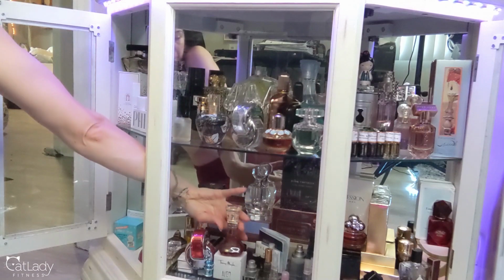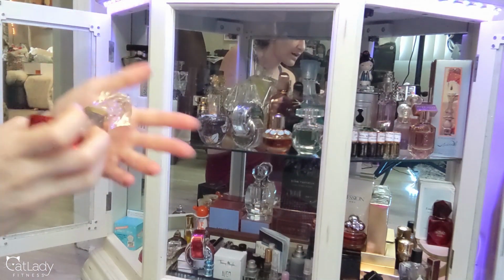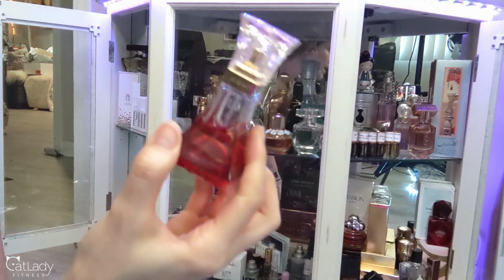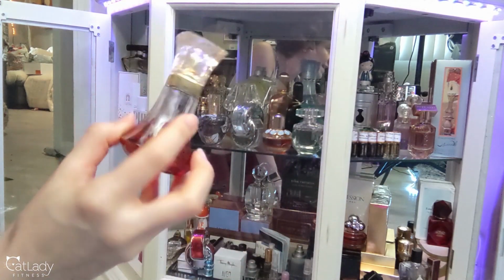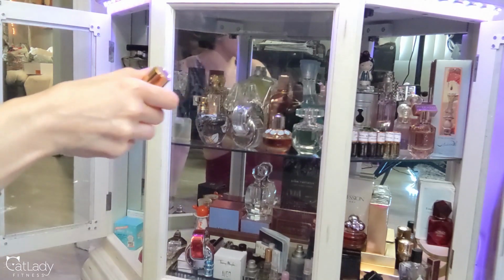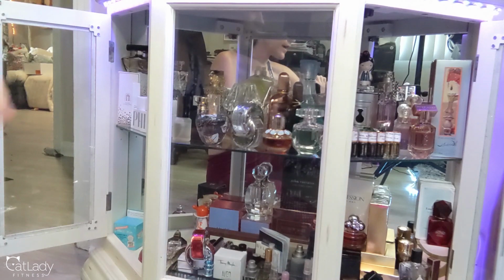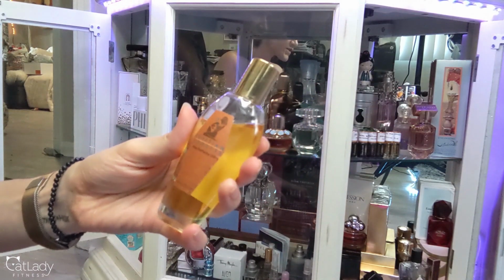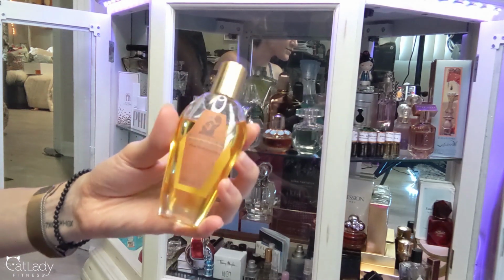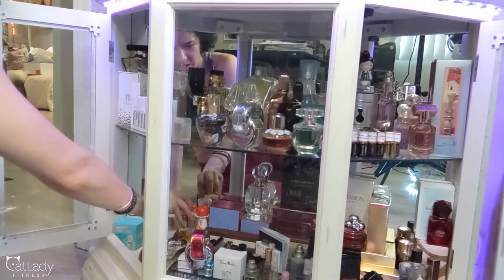A bunch more samples down here. We have Beyonce Heat, which I think I just am not a huge fan of berries, the berry kind of note in fragrances. I have this oil, Egyptian Goddess perfume oil, which I was obsessed with for a hot minute. But stuff like this would also be great to use if you make soaps or candles. You can use this stuff in there, which is probably what I need to do because I've never actually worn this, at least not in years and years and years.